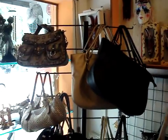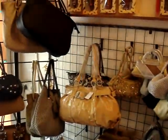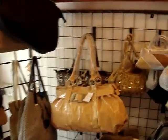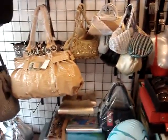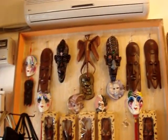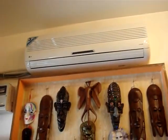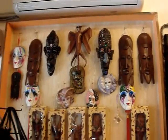Some of my collection of bags. This is one of my favorite ones. The color is excellent. Some of the clutches. My favorite is the dolphin. Some of the masks. The favorite one is at the center, Ganesha. It's made of wood and it's from Kenya.